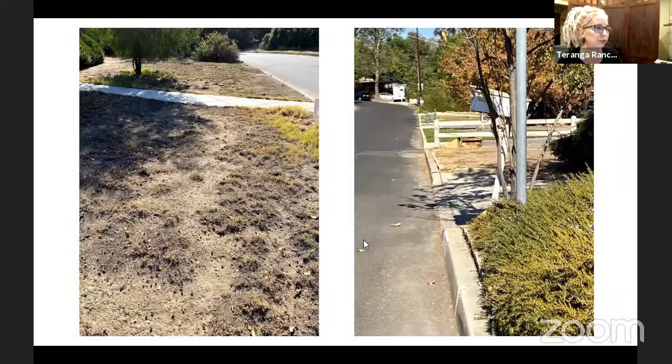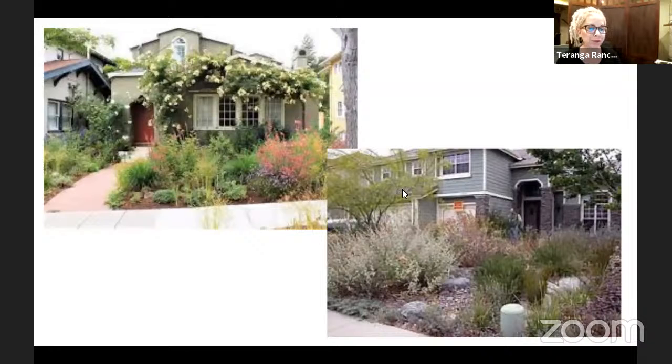So these are some pictures of streets nearby. This is that flat lawn that I'm talking about. When the water rushes down this street, it rushes. It doesn't get picked up anywhere and it doesn't get soaked in anybody's lawn. It literally rushes down the hill and into the storm drain.